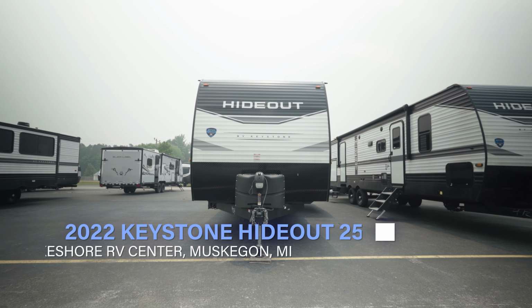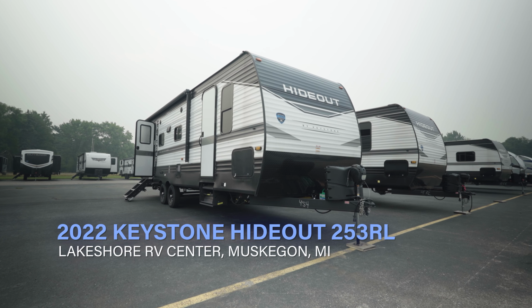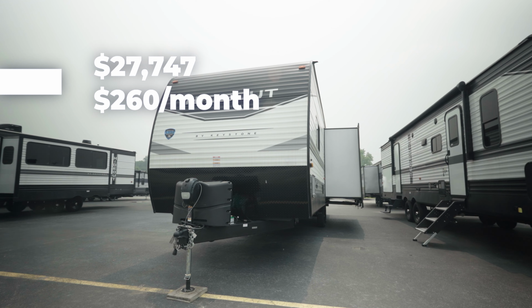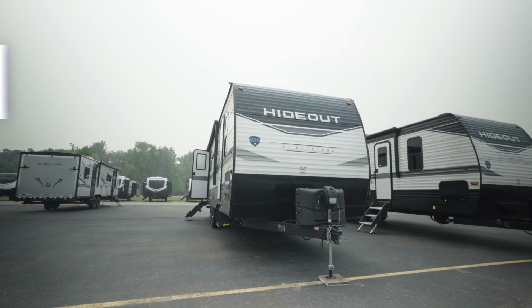I'm here with the Keystone Hideout 253RL. It's a rear living camper. This thing's priced right now at $27,747, or you're looking at about $260 a month for payments. Give me a call to chat about it.